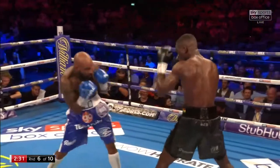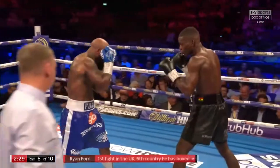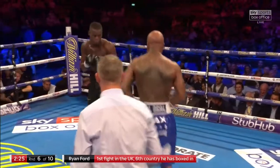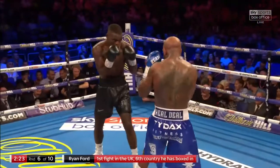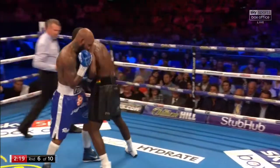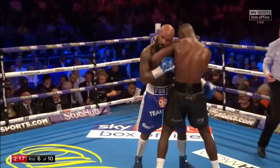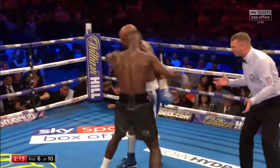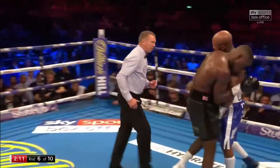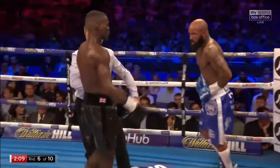Yeah, he's landed some nice hard straight shots down the middle, partially blocked from Ford. He's got a strong guard, but he's not giving much away, Ford, so Joshua's got to take what he gives him at the minute, keep driving those straight shots in there, maybe throw a few more feints, try and open this guy up a little bit, maybe touch him to the head, and then switch the attack downstairs to the body. I'd like to see him focus on Ford's body a bit more here now.